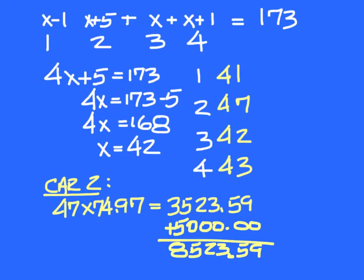For your expressions, you should have had x minus 1, x plus 5, x, and x plus 1. The numbers are 41, 47, 42, and 43 in order. X value was 42. And it turned out to be car 2.